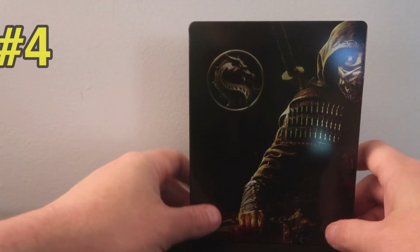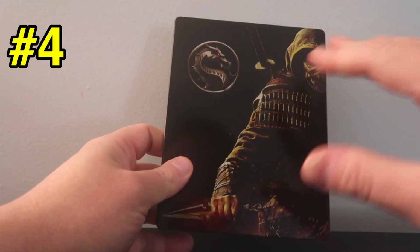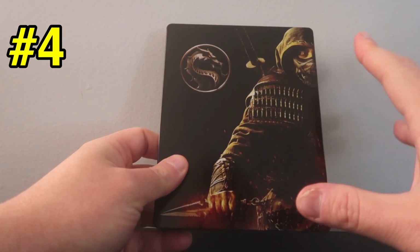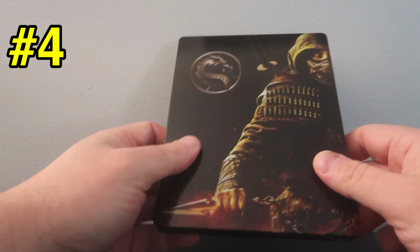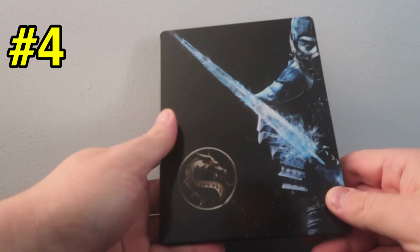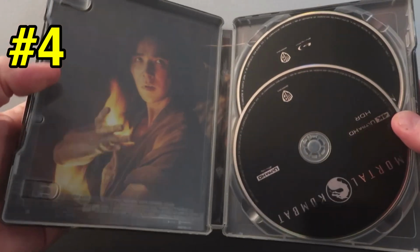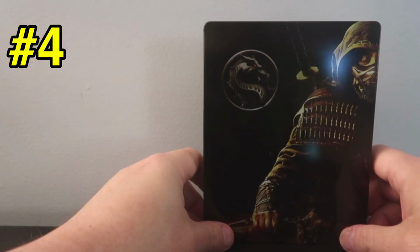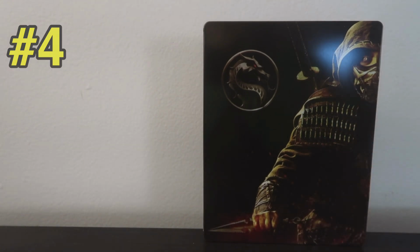And number 4 is Warner Brothers' live-action reboot of Mortal Kombat. No matter what you may think of the movie, I think the Steelbook edition really is the way to go. I really dig the cover. We have Scorpion, and then, of course, you do the flip, and you get Sub-Zero on the back. I like it a lot. I think it's cool. If you're a fan of the movie, the Steelbook edition is the way to go with this one. But yes, that is why it is my number 4.